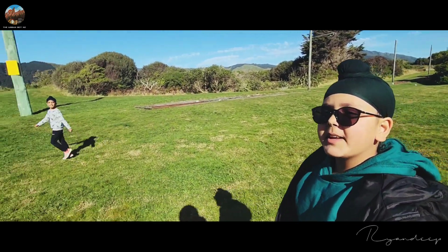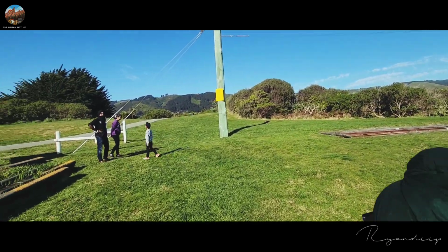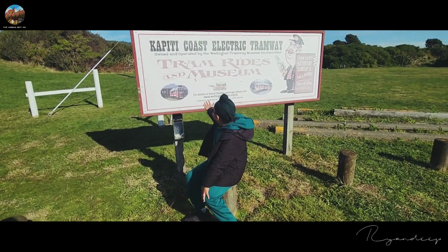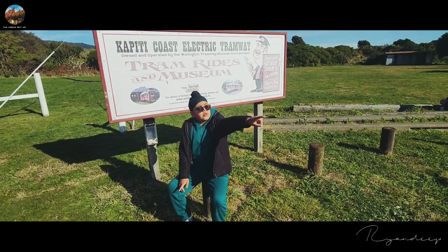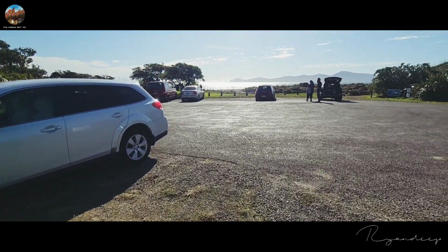So we're here at the beach, guys. This is where we stop, guys. So guys, this is the tram we had, the tram boat, and we're at the beach, guys. So we're gonna take the beach walk over there. I'm very tired. Come on, let's go.